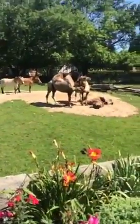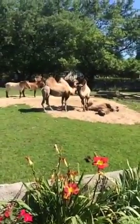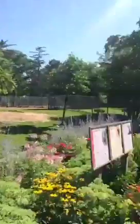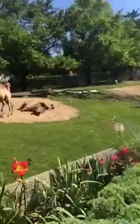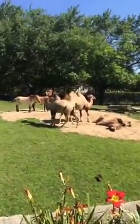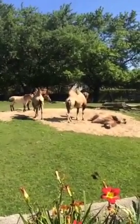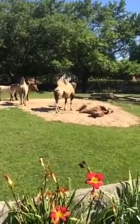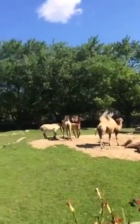How awesome is that? Look at the camels, everybody. Those are white lips. You got one laying down trying to stay cool.